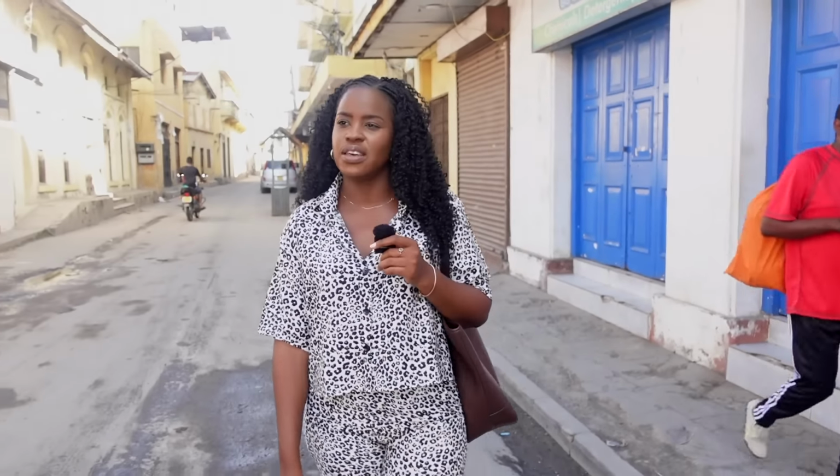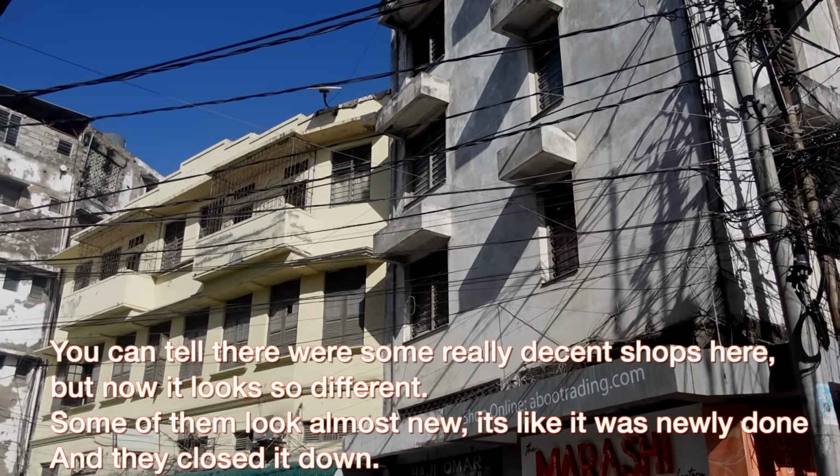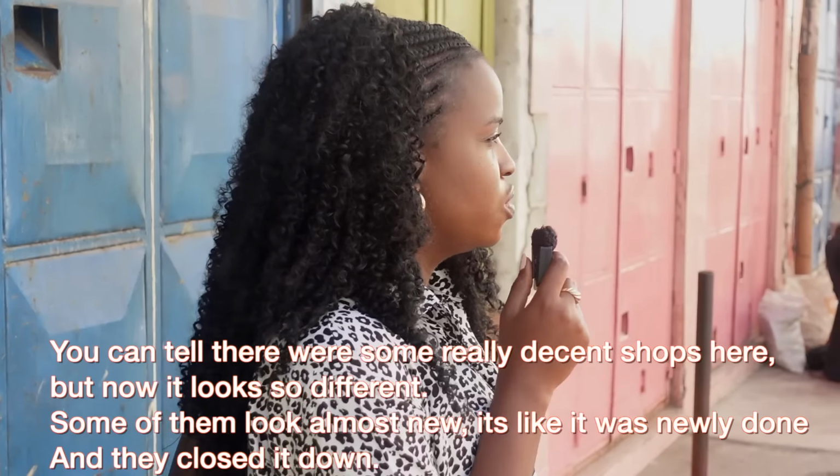I feel quite at ease walking around here on my own with my camera. You can tell there were some really decent shops around here, but now they look so different. Some of them look almost new, like it was nearly done and then they closed it down.